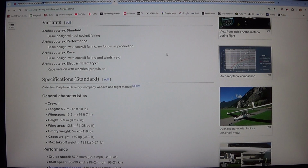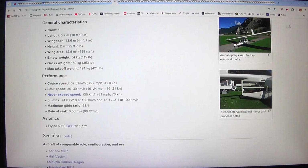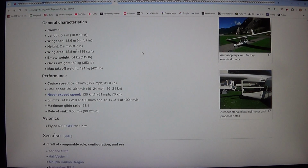Specifications, Standard. Data from Sailplane Directory, company website and flight manual. General characteristics: 1. Crew: 1. 2. Length: 5.7 m, 18 feet 10 in. 3. Wingspan: 13.6 m, 44 feet 7 in. 4. Height: 2.9 m, 9 feet 7 in. 5. Wing area: 12.8 m², 138 square feet.